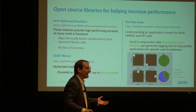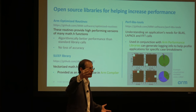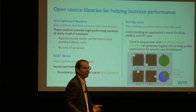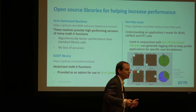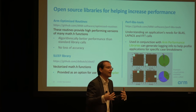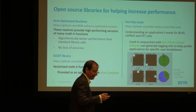And it's trying to understand, right, you call this function a million times in your code, but it only takes a fraction of a percent of the overall runtime, that's not one that you probably worry about the optimization of much. But if you find you're using 80% of your time there, and maybe this isn't the right function to be using, you can then take that information and look again at how your performance is behaving.